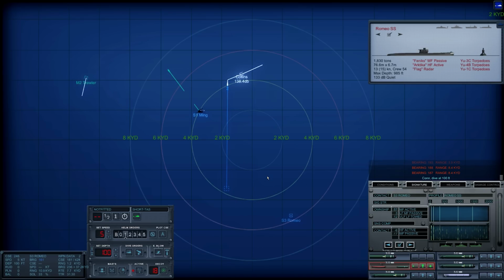That'll explain why it didn't react. If it was at that close, I would have expected it to at least drop a torp, but it did nothing. Ming's torpedo goes active. Trawler should be safe, I think. Yeah, it's just a matter of getting the torpedo down here ready to the Romeo.